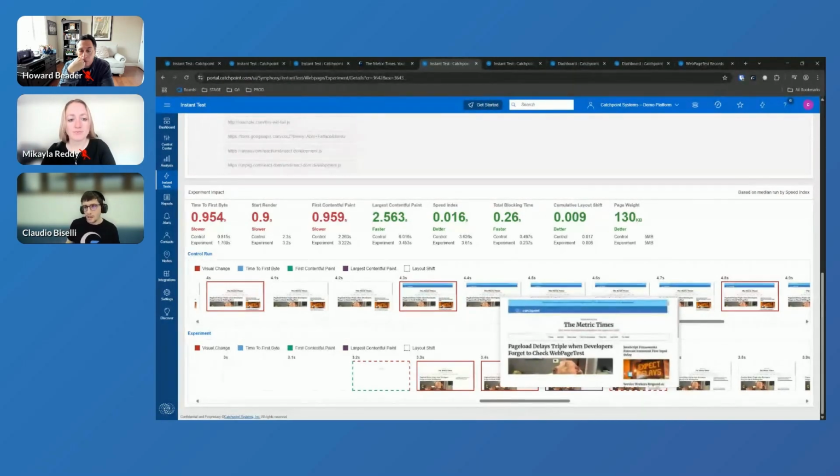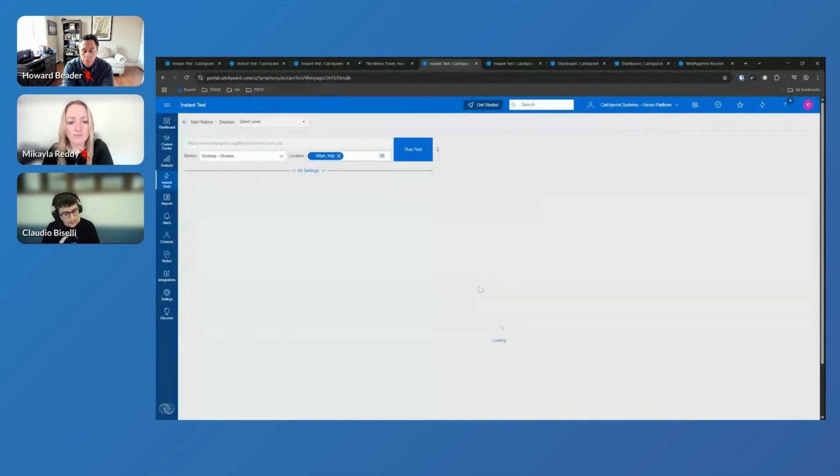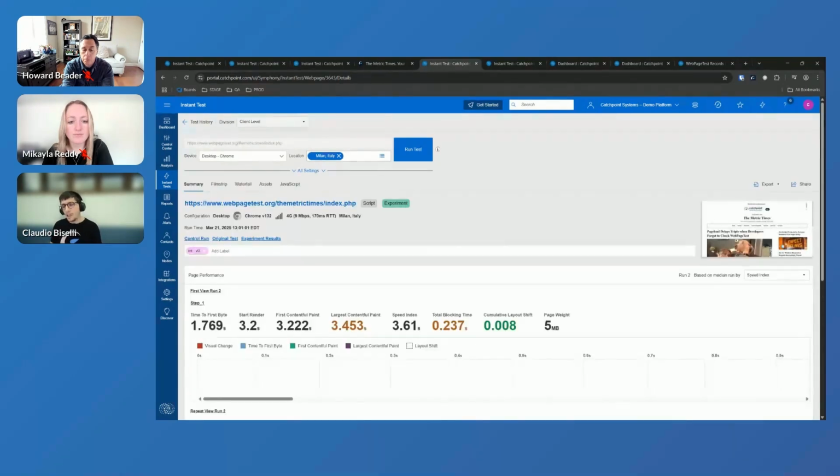So of course, in this case, probably we also had a bit of layout shift on this image. So probably another thing we can do to improve LCP in this case is to reserve space in our HTML. So add the proper dimension to our placeholder in order to avoid some layout shift. And overall, we can take a look also at the experiment itself, and the experience, just looking at the result from there, is way better.